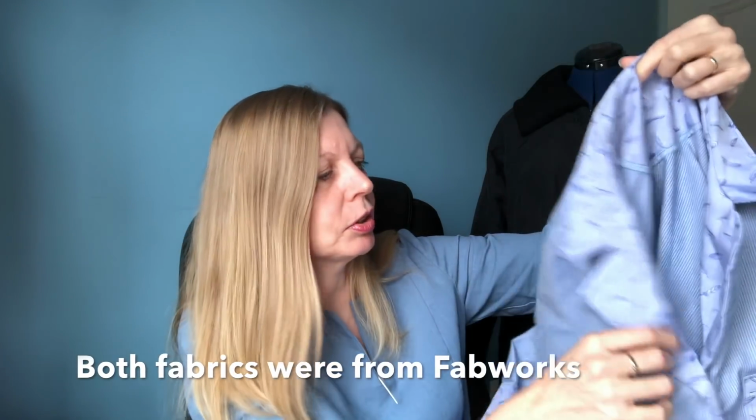Probably not the best timing for me for doing a pattern testing when I'm trying to put out 3 videos a week, but it did make sure that I got some new pyjamas in my wardrobe. So when she put out for testers, I just said, well, I've got fabric ready to go. I've got lots of fabric that I've picked up as cotton remnants at my local fabric shop. And for the first set, I used this micro stripe cotton shirting. It's a really lovely and soft cotton shirting that I've picked up, and then I've done a lot of the details in this feather cotton shirting.